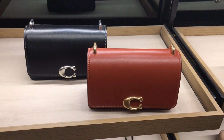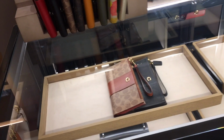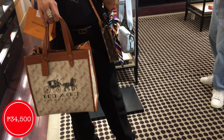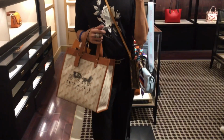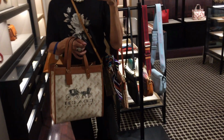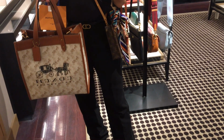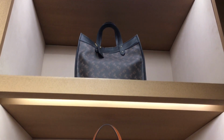So we have here more beautiful bags. Loving this tote for 34,500 in the Coach monogram canvas with leather trimming or details. For every day, actually can be for work. I believe this is a good everyday bag. Definitely it would be a yes for me.